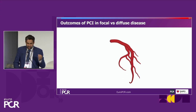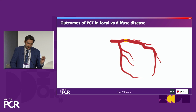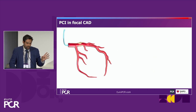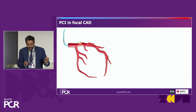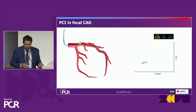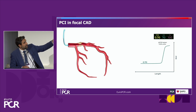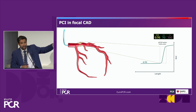This is an animation meant to show what happens in the coronary when we do PCI in focal and diffuse disease. We're going to start with the simple part of the story, which is PCI in focal disease. I'm going to play the animation. Here we put a pressure sensor in this coronary, and we do a pullback. We put the sensor distal and start pulling back. This takes about 20 to 30 seconds. The distal FFR will be 0.7, but look what happens. When the pressure sensor crosses the lesion, you see this big step in the curve. If you see that step, you're going to help the patient.